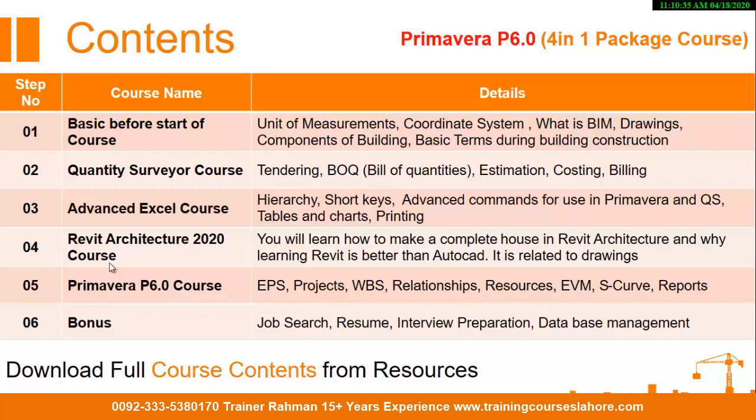Autocad once served the purpose of drawing and in some parts it's still working, but now Revit has changed the way drawings are produced. So, you will learn how to make a complete house in Revit Architecture and why Revit is better than Autocad as it is related to drawings. In Primavera, you will learn advanced project management techniques like EPS, WBS, relationships, EVM, S-curve and reports. Job search, resume and interview preparation are vital parts and factors that decide what salary you will get.